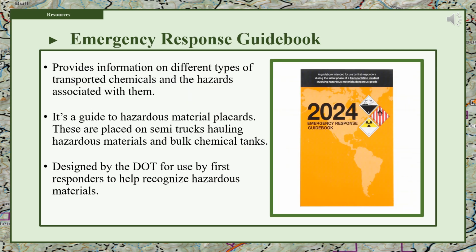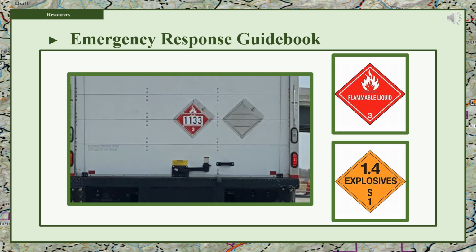The Emergency Response Guidebook is another tool to utilize. It provides information on different types of transported chemicals and the hazards associated with them. It's a guide to hazardous material placards. These are placed on semi-trucks hauling hazardous materials and bulk chemical tanks. It was designed by the DOT for use by first responders to help recognize hazardous materials. Here is an example of what hazmat placards look like on vehicles.